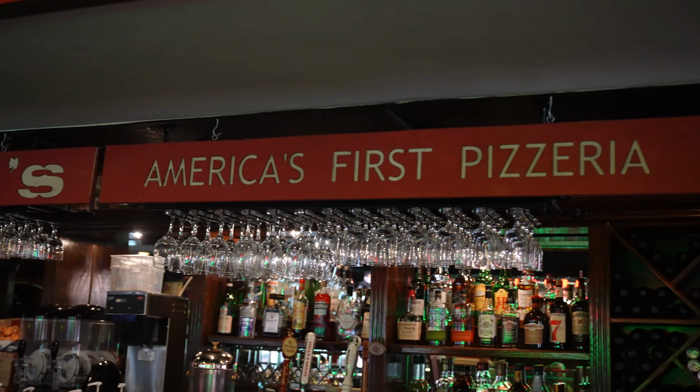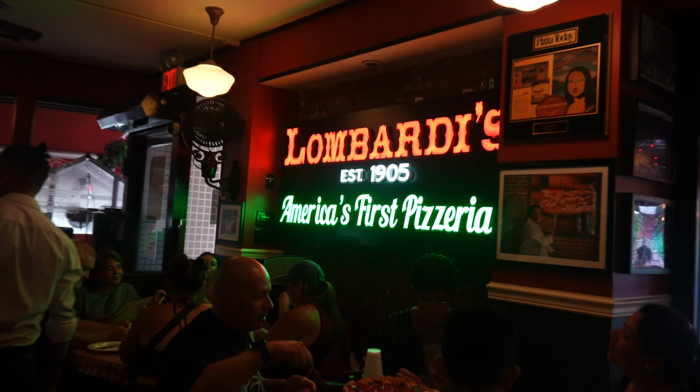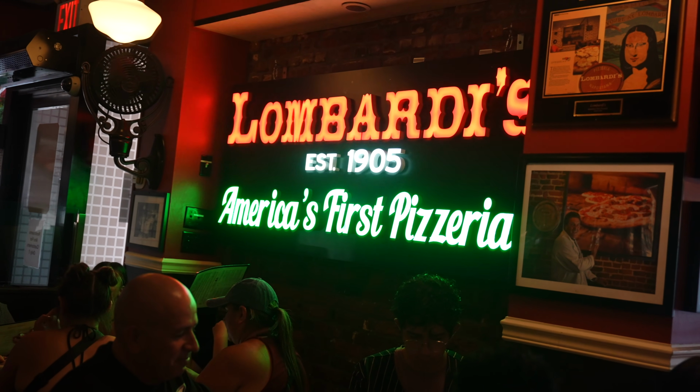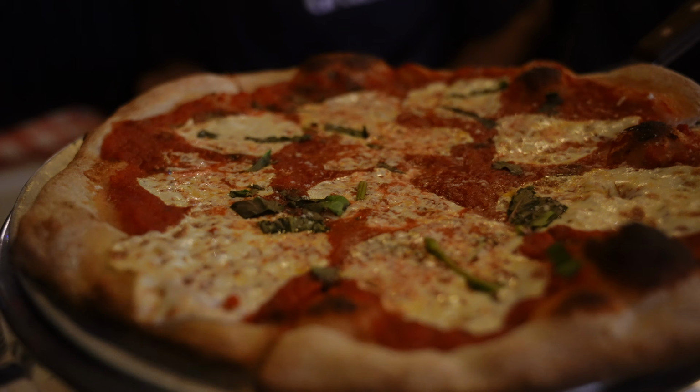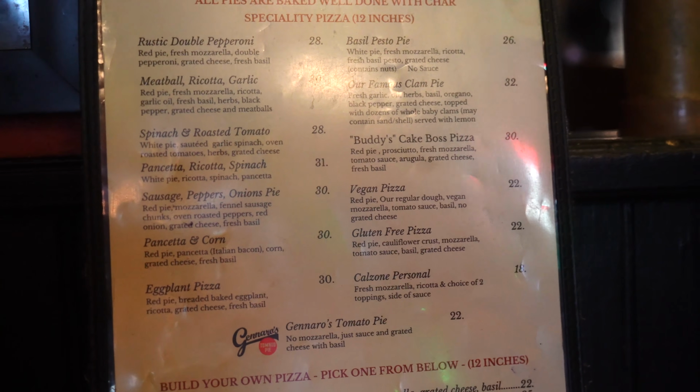All right, guys, right here in front of us, we have a margherita pizza. It's the first pizzeria that was opened in the 1900s. I mean, they've been in business for what, over 120 years now? Around the 1900s, a meal would typically range between 50 cents to $1. Right now, this pizza pie probably costs about 30 bucks. Let's see if it's good. Let's see how it tastes.